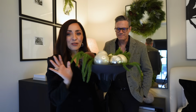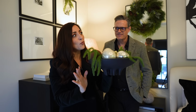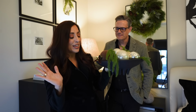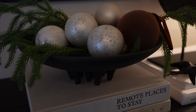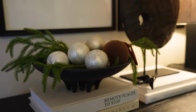Okay, so then I also brought in the Medusa bowl. I adore 101 CPH. In fact, I think they say 101 Copenhagen. I always chop it down. I love their designs. I have a few other pieces throughout our house and I love them. And I've literally just added a little bit of faux greenery set down in this bowl and added the ornaments that we're using as kind of our inspiration of the room.